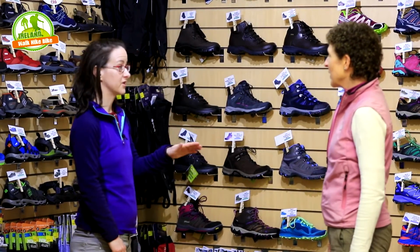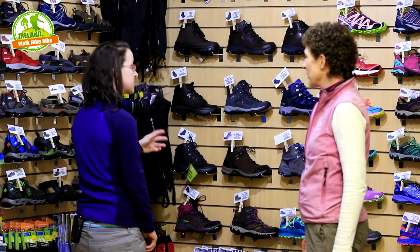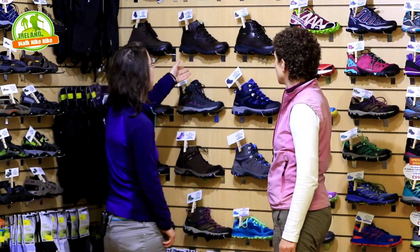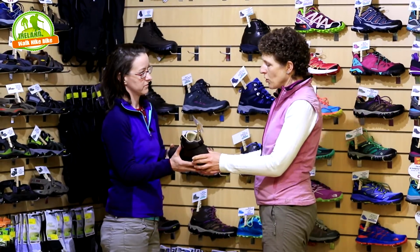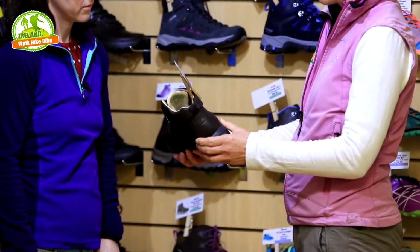So the first thing you need is boots, and they're essential for Ireland because it can be wet and mucky underfoot sometimes. So I recommend a Gore-Tex boot, leather Gore-Tex boot with good ankle support. Okay, and do I need to worry about anything on the sole, or do I just accept whatever I see?